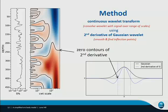And what they represent, this is the second derivative. So if you think about a curve, this is a Gaussian curve in black here. If you take the second derivative, which is the blue curve, the zero crossings here are actually the inflection points. So every place that we've got a zero contour, that represents an inflection point in the signal. So if you think about this lower area going to a higher area, the inflection point is here, okay, which corresponds to this.